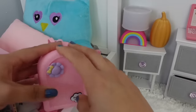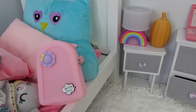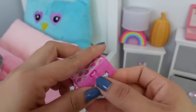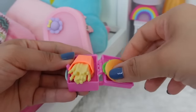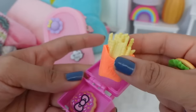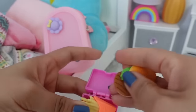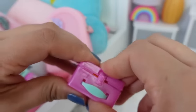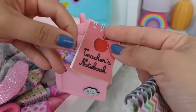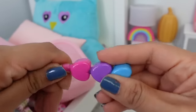Okay, Mommy. I am going to pack her backpack. And I'm also going to show you what she is having for lunch. She is going to be using the miniature water bottle and lunchbox today. In her lunchbox, I have a cheeseburger with just lettuce, and she has fries and a Hello Kitty cookie. So that is going to be her lunch for today. Okay, let's pack her backpack. So here are the teacher's notes, her notebook, and this pencil, which I really like.